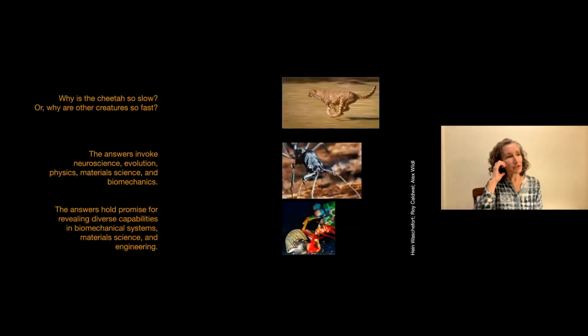And we're going to address fundamentally, why is the cheetah so slow? Or why are other creatures so fast? And by the way, cheetahs are really fast. So I'm not saying they're not fast, but the world that we work on, in my lab and with my colleagues, is a world of ultra fast, a world that we cannot see. We can see the cheetah, but basically it isn't possible to see with our naked eye any of these other movements that I'll talk about today.